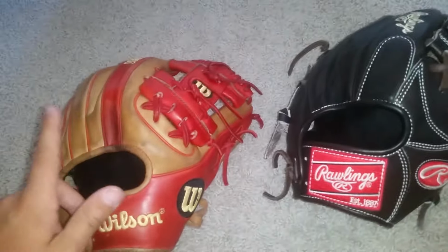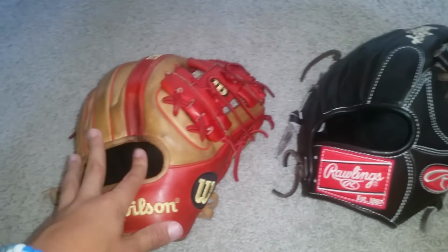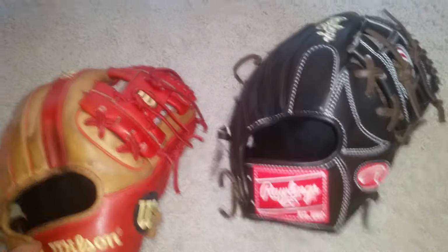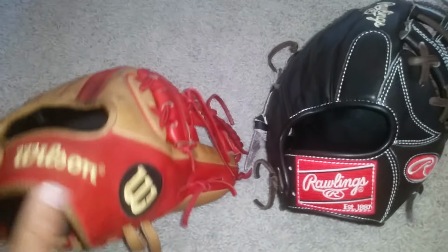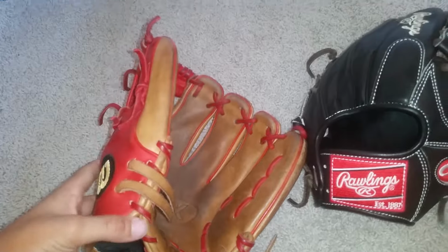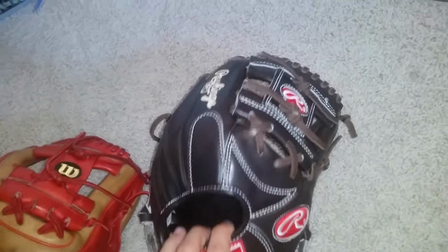I do like how the Wilson gloves are a little bit more customizable when it comes to form. But Rawlings, I think, does have a little bit more. No, not gonna say that. I just think Wilson they form better. Aaron's December is pretty nice. I've formed really nicely. Whereas my Pro 17 ICC isn't really forming how I want to.